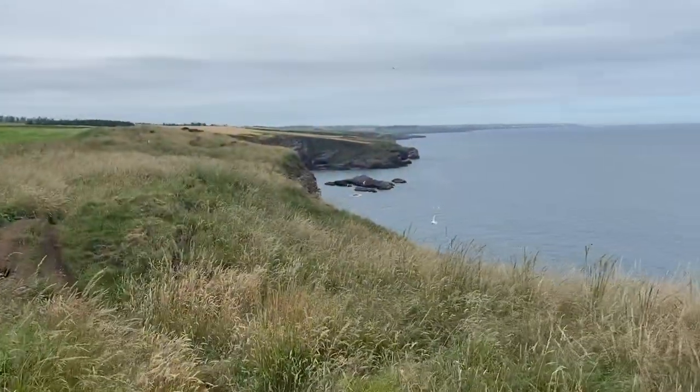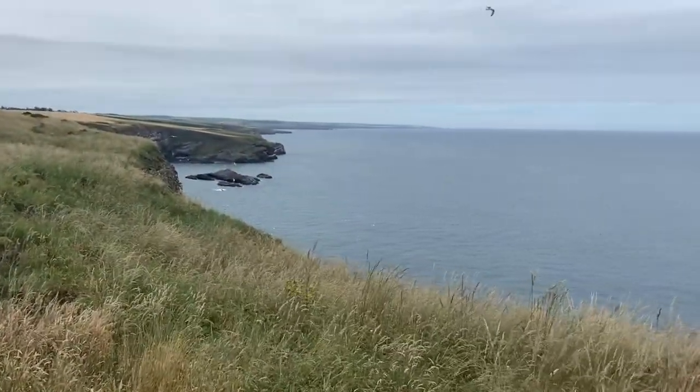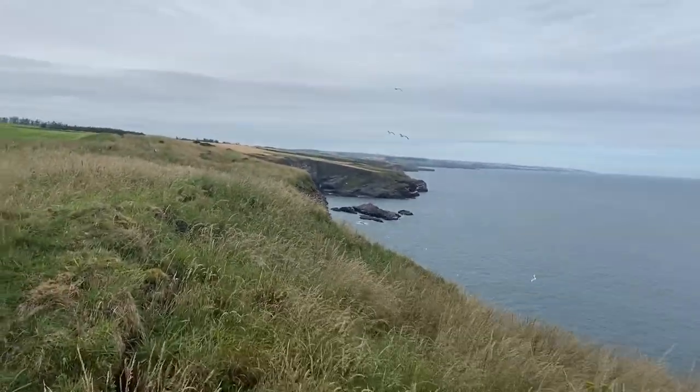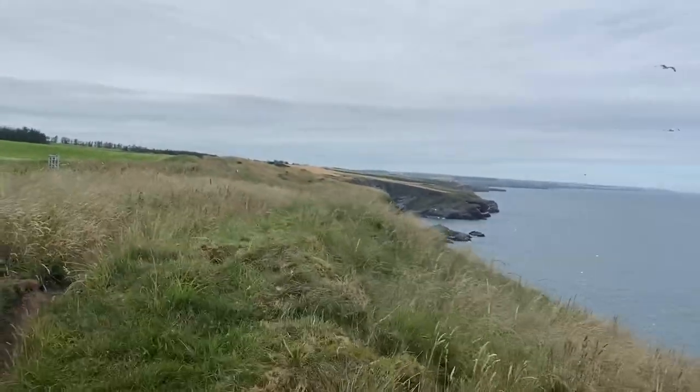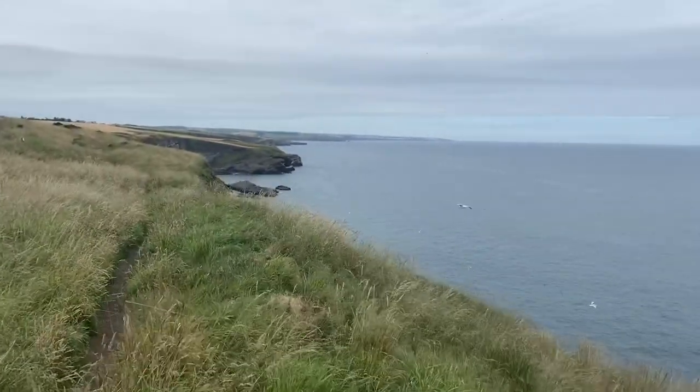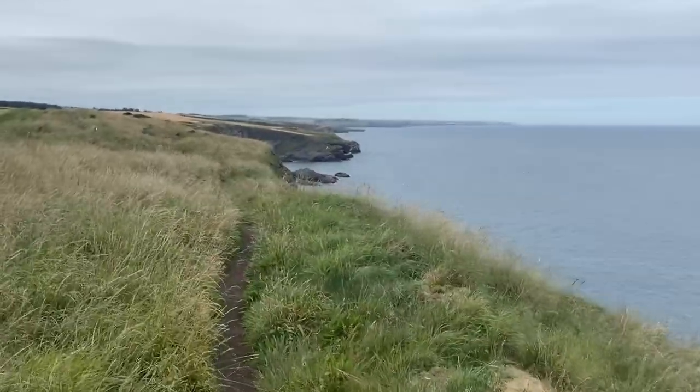We'll get there. It's a beautiful coastline this, folks. If you've never been to the east coast of Scotland, head up here. It is some spectacular coastline to look at. As I said, I'm in between Stonehaven and Montrose here at Crawton.